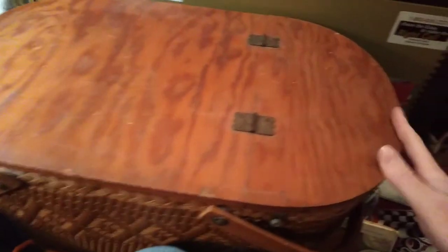I don't know what that is. That's just something else that's in there. It's a book. It says Doodle Diary. I didn't even know that stuff was in here until I got it home and I was like, oh, there's actually stuff in the basket.